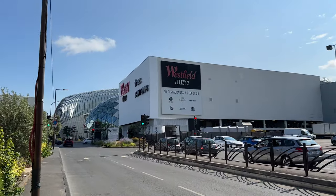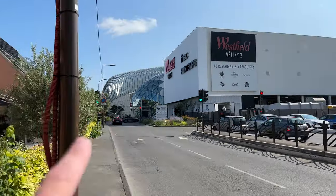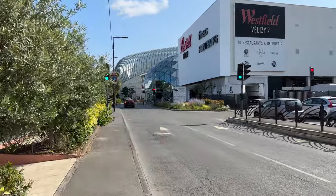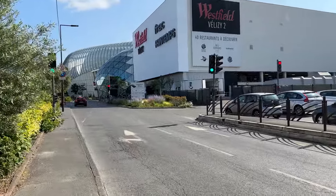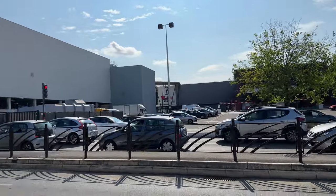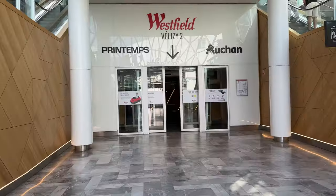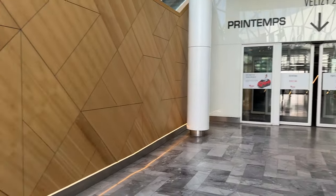So this right here is Westfield Valise 2. On the end over there, that's a cinema. The big dome in the middle, that's where the escalators are to go up or down. And then the mall just stretches for quite a while. But let's head in there and let me show you around. So through this bit, that's where you head towards the shop. But let me show you the map.